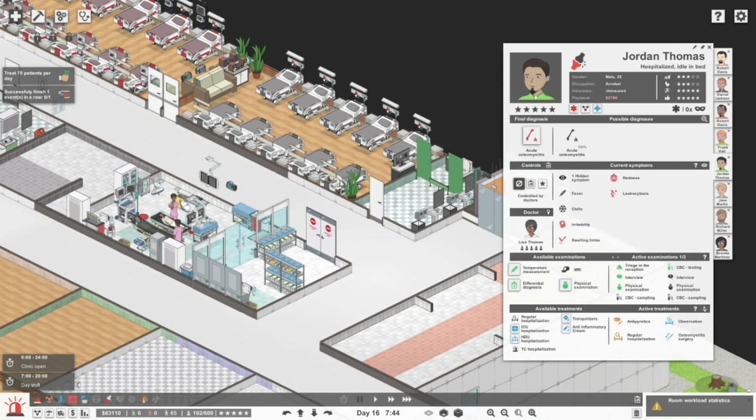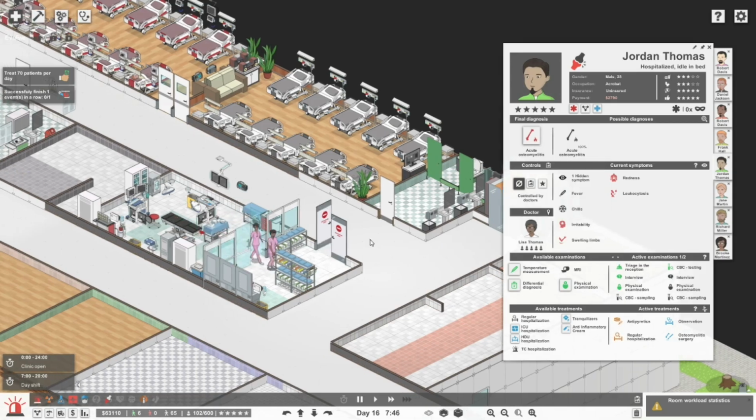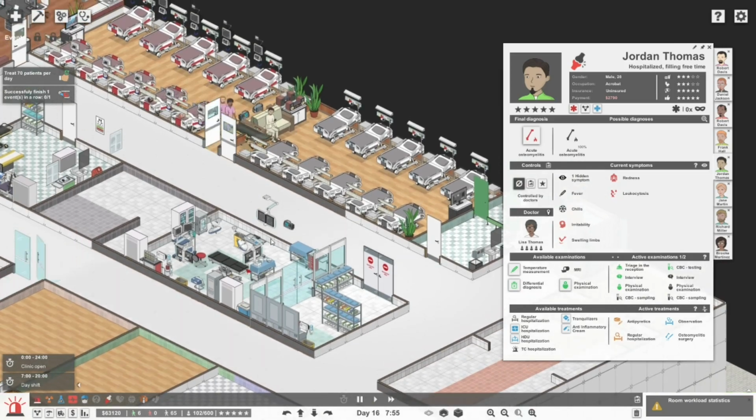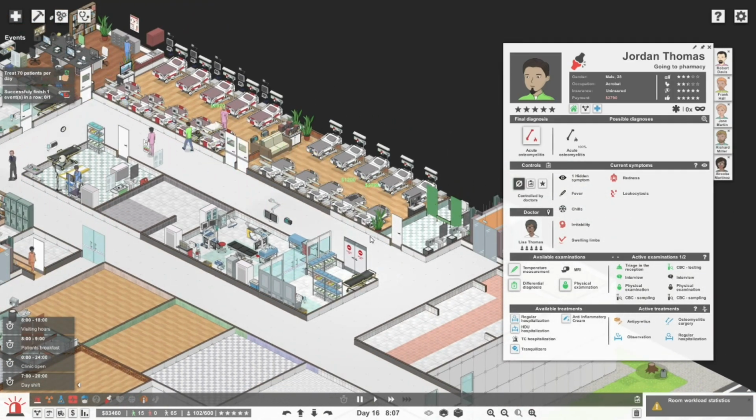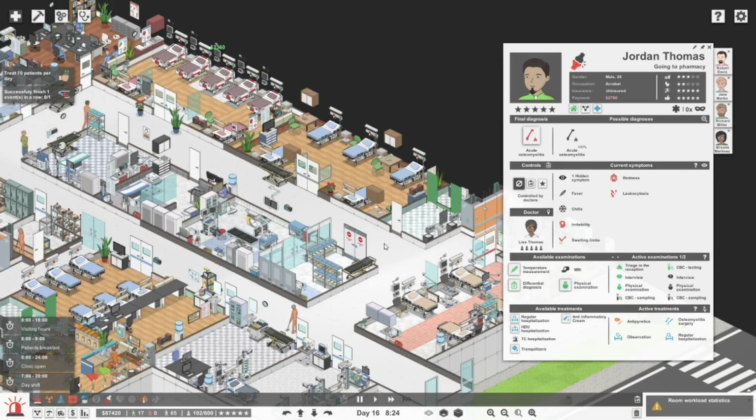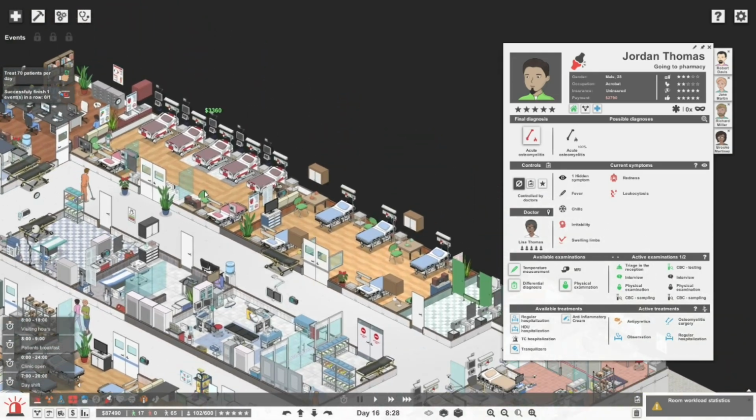Oh, we've got a normal patient here as well. More surgery, lots of surgery. Potentially we're going to need maybe double operating theaters over here, but we'll see. I don't mind them waiting a little bit. Oh, look at that. Everybody discharged. How effective is this department? I'm loving it.